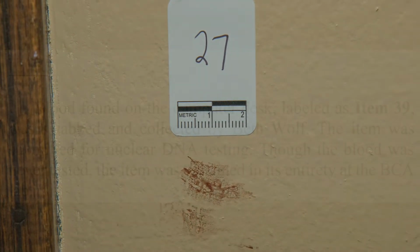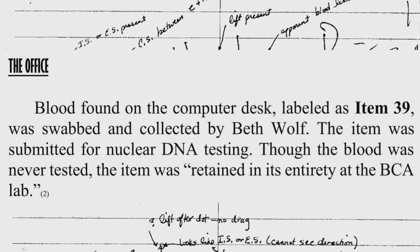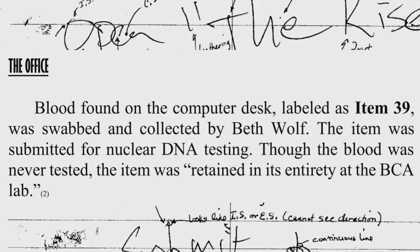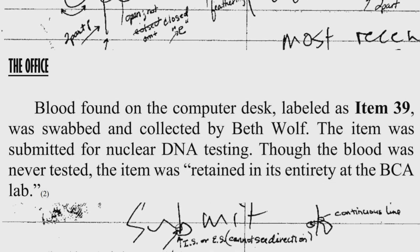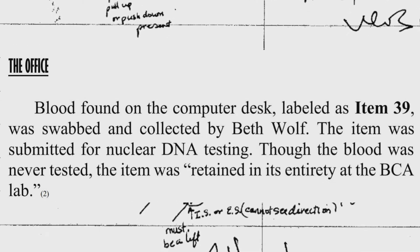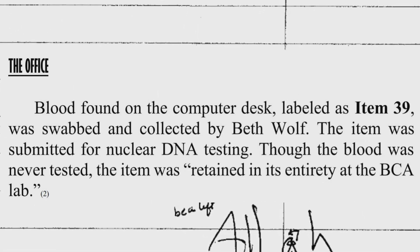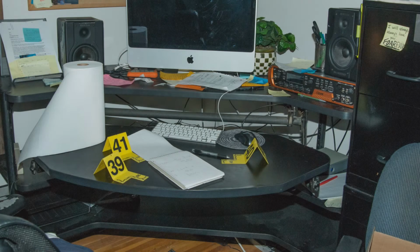So the next paragraph is the office. Blood found on the computer desk, labeled as item 39, was swabbed and collected by Beth Wolf. The item was submitted for nuclear DNA testing. Though the blood was never tested, the item was, quote, retained in its entirety at the BCA lab, end quote. Now, this is very interesting, Greg. What are your thoughts on this?